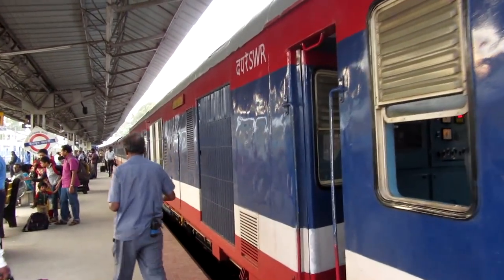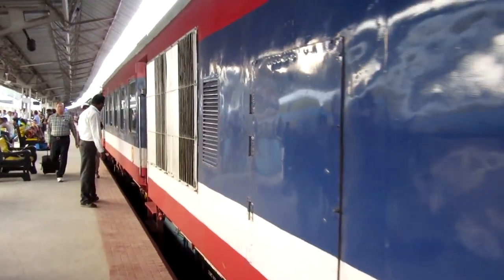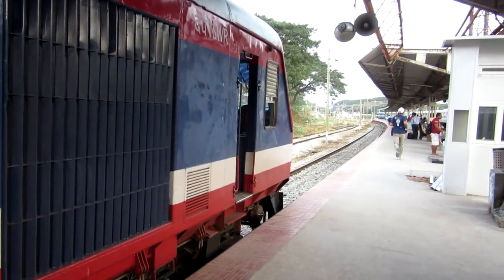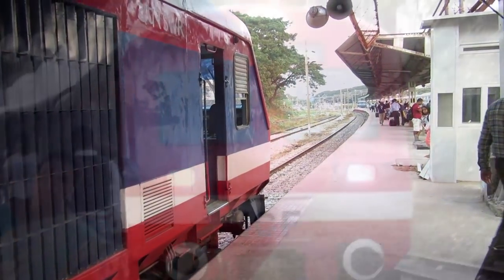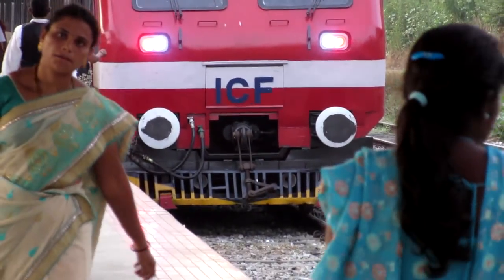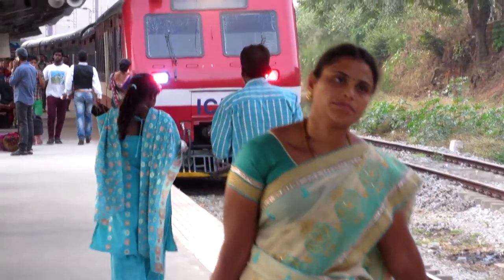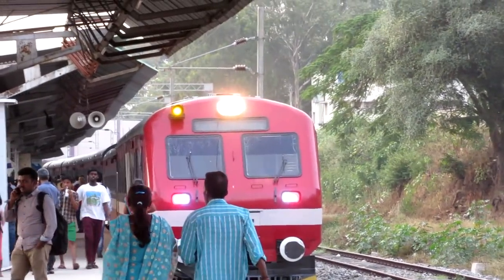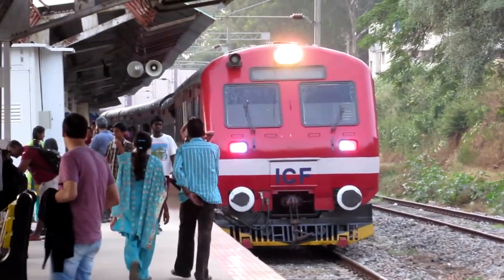Service is getting ready for departure. Getting ready for departure. The motorman shaking the lights.